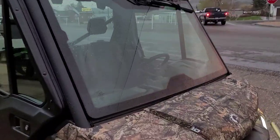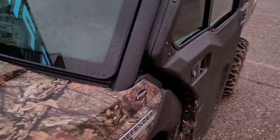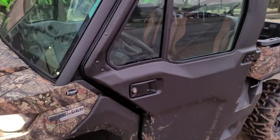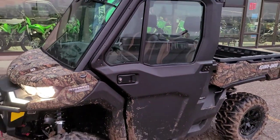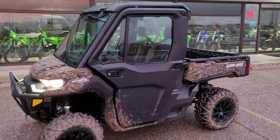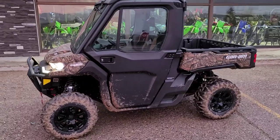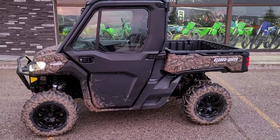what I didn't like, which, how nitpicky can you get? It would be nice when you're rolling the windows up and down to actually just push on the button and it goes all the way down instead of holding your finger on the switch. Yeah, I'm probably gonna get a bunch of flack for that, I know.